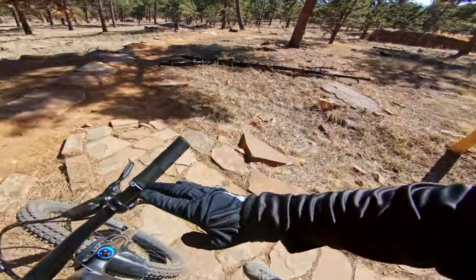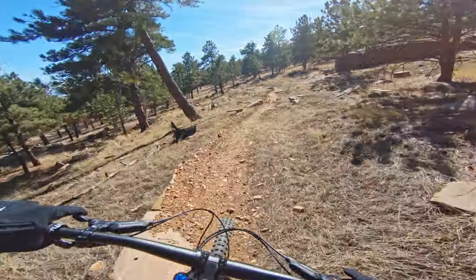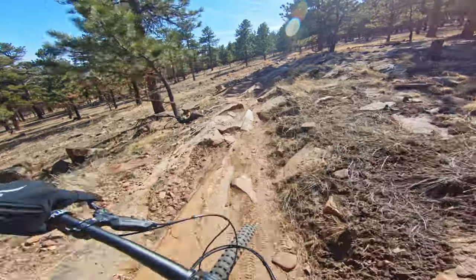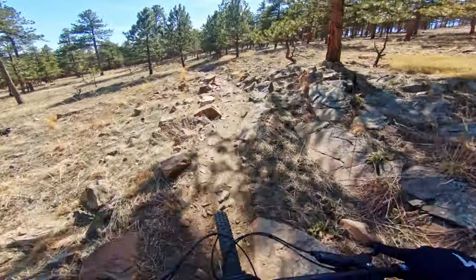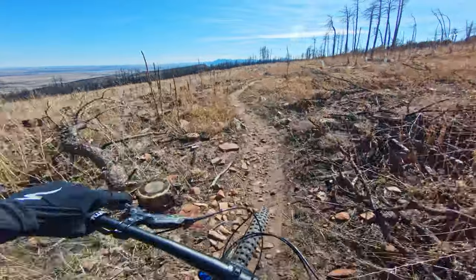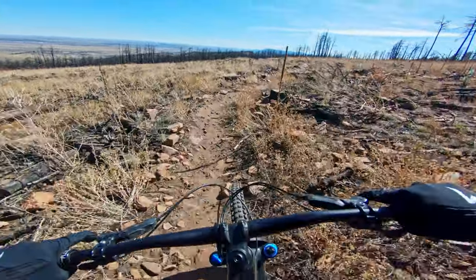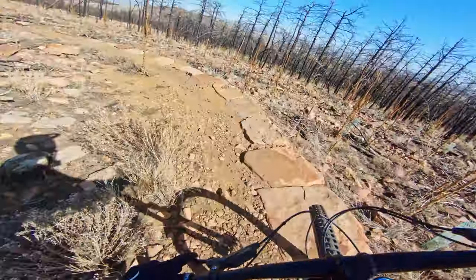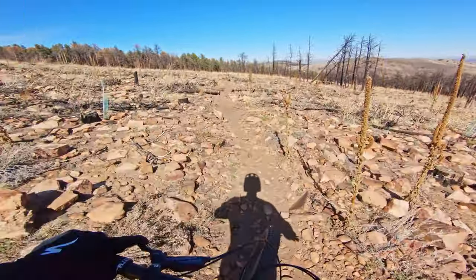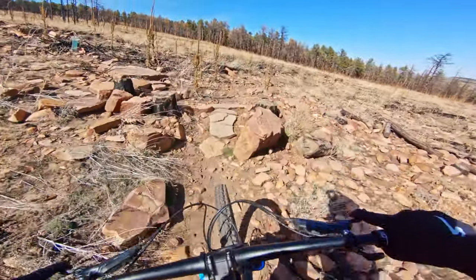I love all these rocks, these flat rocks everywhere. It's super neat. No crashing allowed. So far, I've not seen any wild turkeys. Yeah, there's plenty of time and effort put into some of these little rock features, which I thoroughly appreciate, or else this whole trail would just kind of be a chattery mess.